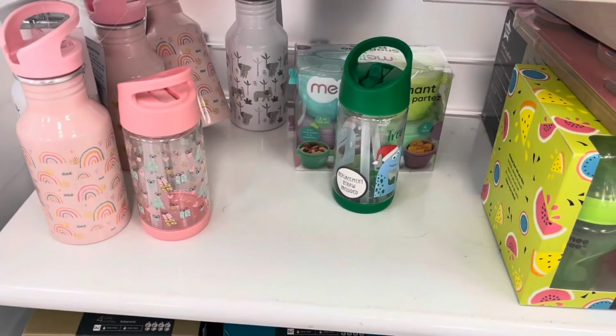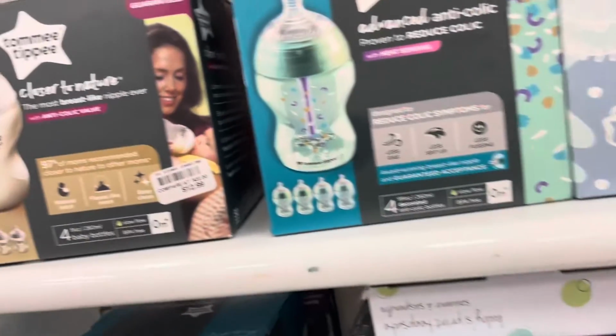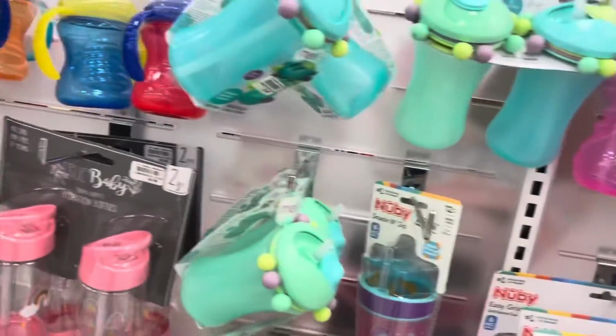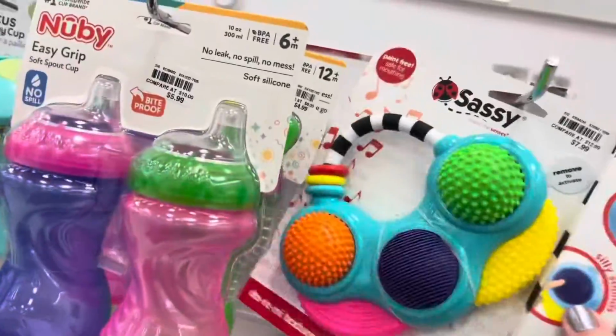Just mostly sippy cups for older toddlers and stuff. They didn't have a lot of bottles. Those Disney bottles were kind of cute though, but I don't think they're worth the price. And then all of these bottles were 4 packs, so I don't need that many bottles. I have a small bottle collection and I want to kind of keep it small.